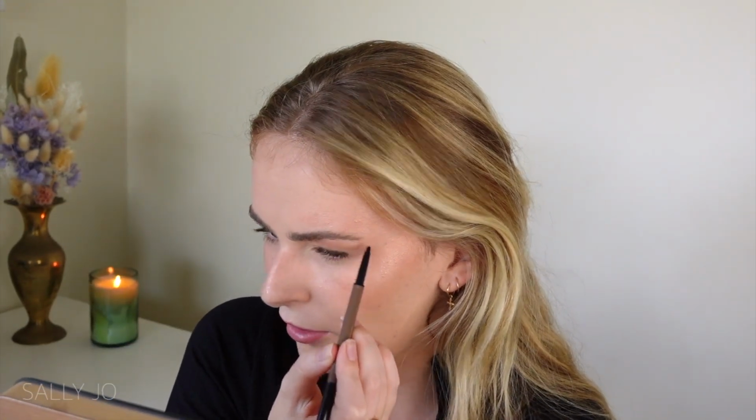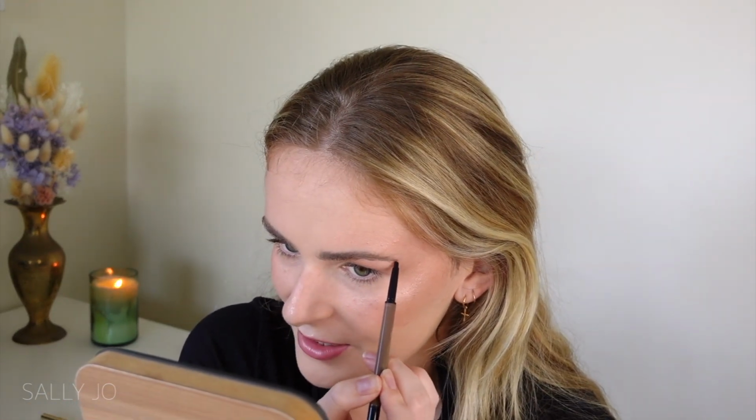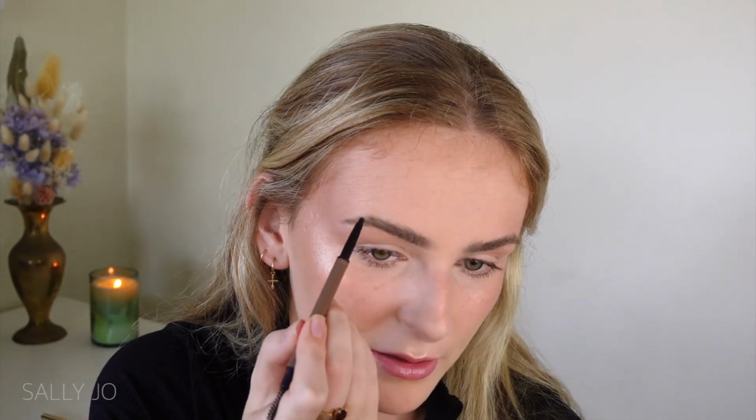To be honest though, my brows have been very healthy. Is that the right way to put it? Healthy lately. I don't really need to fill them in very much at all. My brows are a little bit lower, so I like to bring it up here. I don't use anything to make my eyebrows thick. I just get questions, but they're just like this.